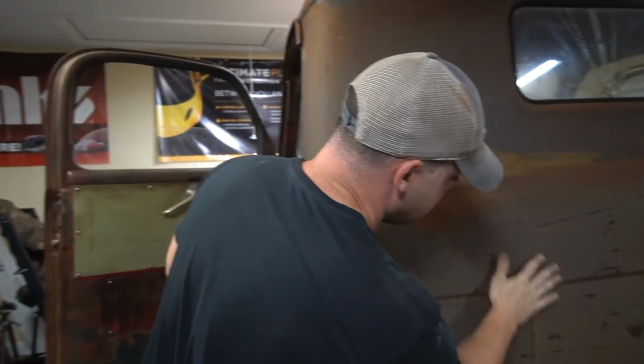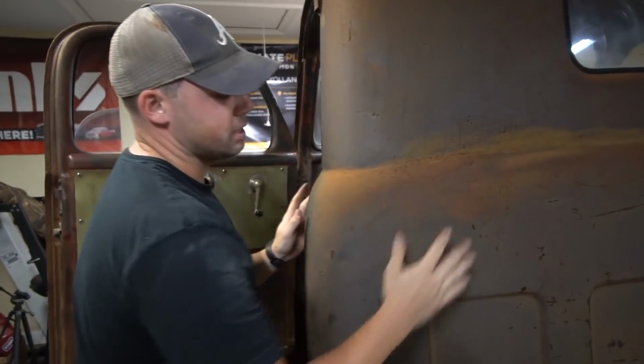But yeah, we're gonna come through. You guys can kind of see all this rust or whatnot building up on the cab. That phospho is gonna take care of that and make sure it can't come through. Before we primer it, we're gonna wipe it down though and clean it really good.